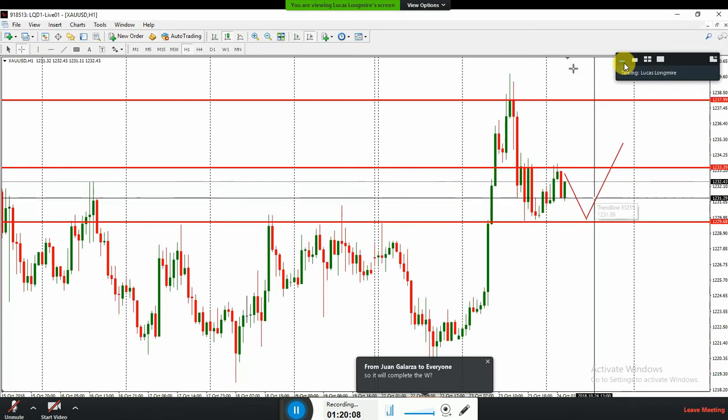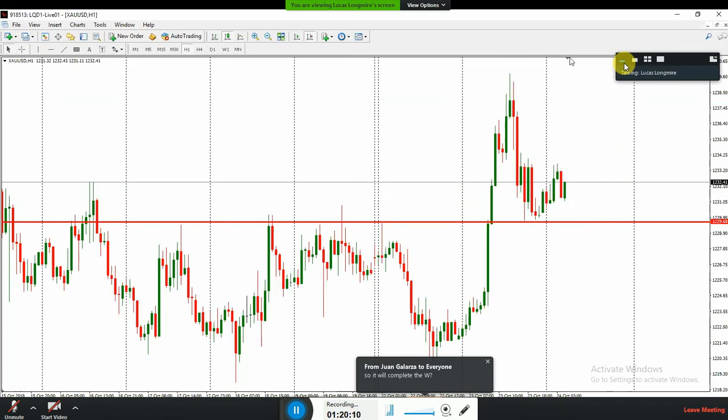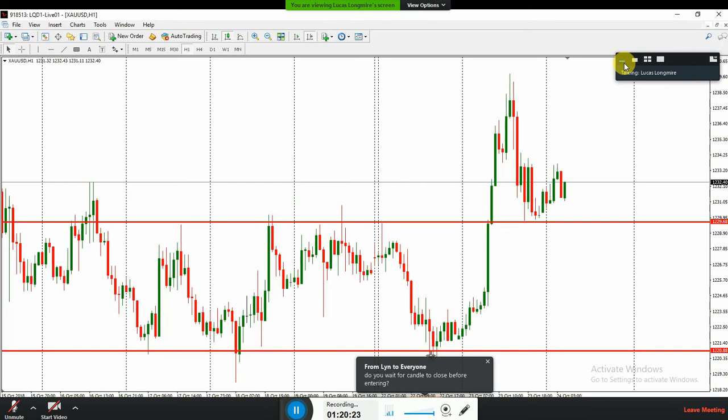I'm gonna answer a few questions real quick. I know we've been dropping some nuggets in here. Real quick, a vector is 3 wicks or more to one side. So this is your support. 3 wicks: 1, 2, 3. It's a sign of reversal.